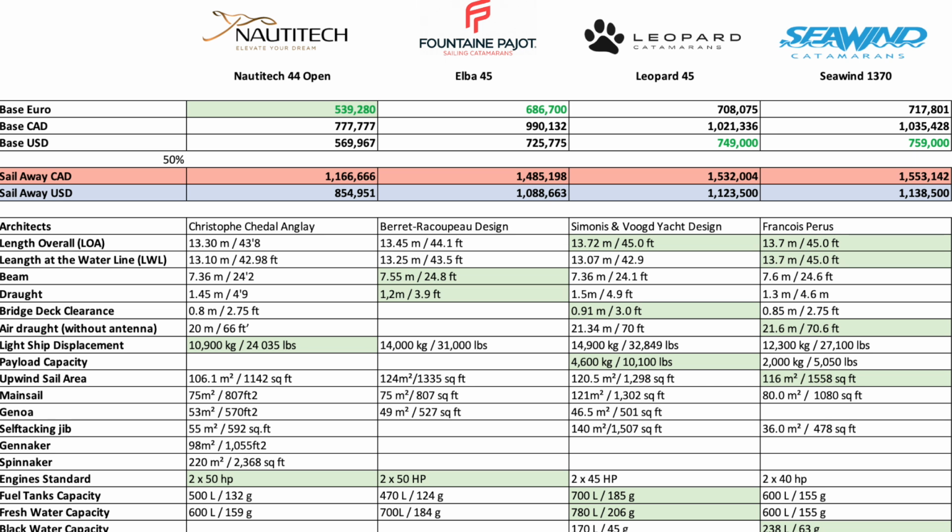And then looking at light ship displacement, you've got the Nautitech well in the lead here at 10.9 metric tons. Next closest is the Seawind at 12.3, and then you've got the Fountaine at 14 and the Leopard not far behind at 14.9. Looking at the upwind sail area, we already mentioned that you've got the Fountaine Pajot at 124 square meters, well in the lead. And then in the actual power plant, it's the Nautitech and the Elba at 50 horsepower each, so 100 horsepower each. Tankage, you've got the Leopard 45 at 700 fuel, 780 liters of water.